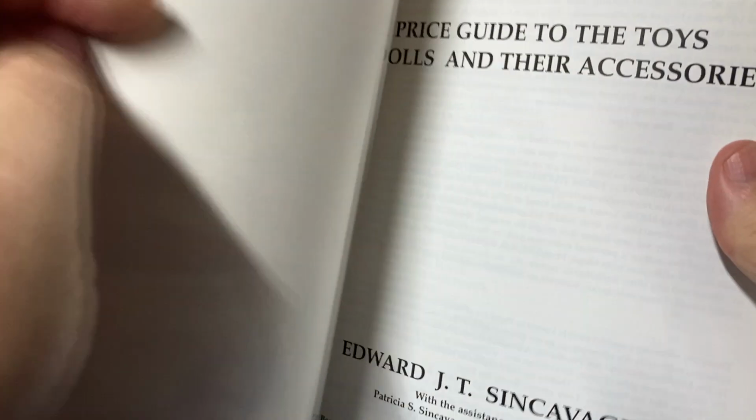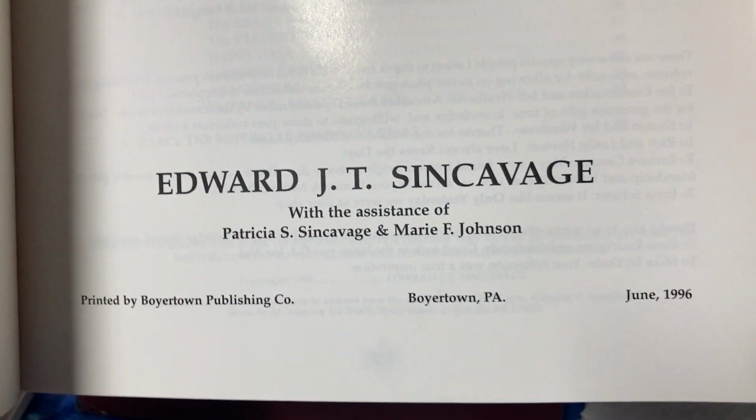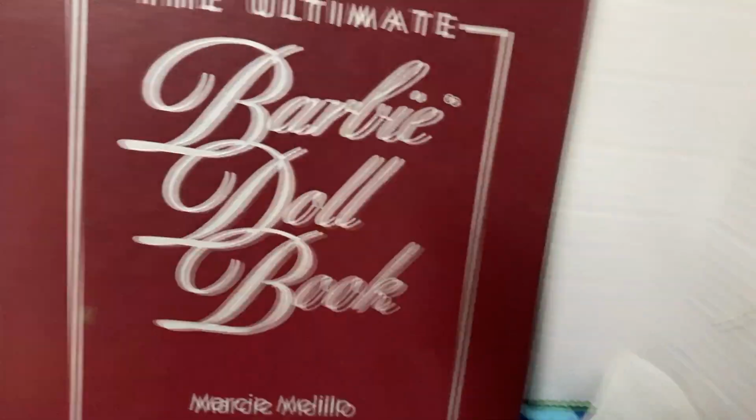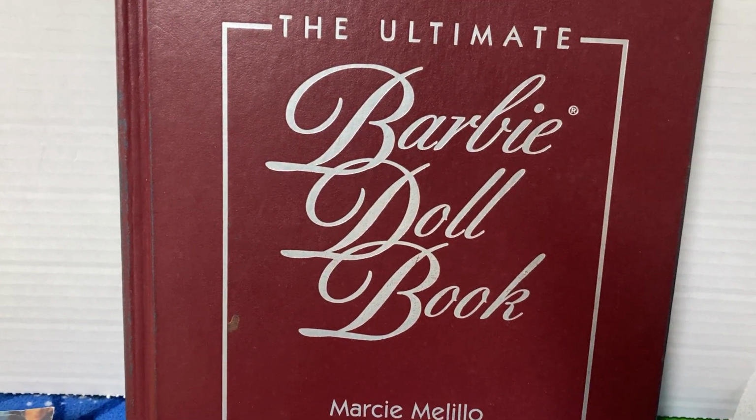Trying to see if there's any way I can give you information about how to find it. There's some information about it. This is a June 1996 copy, so I don't know how much that one is. I didn't look on eBay for it. And this is what I call my Barbie Bible. It ends around the 1990s, middle 90s. It doesn't have Teen Skipper at all.